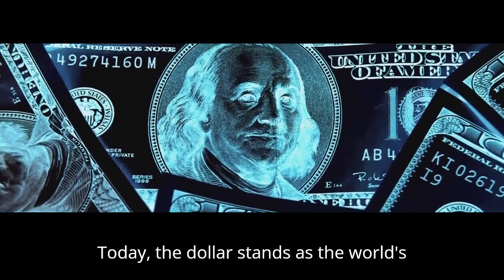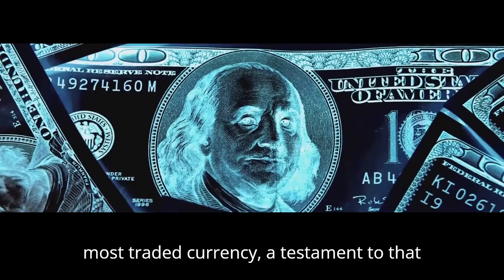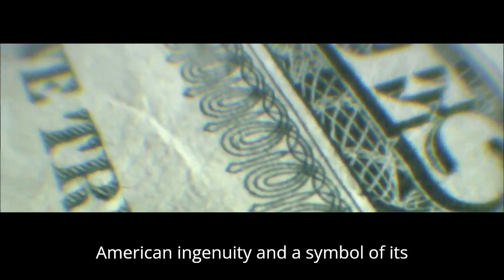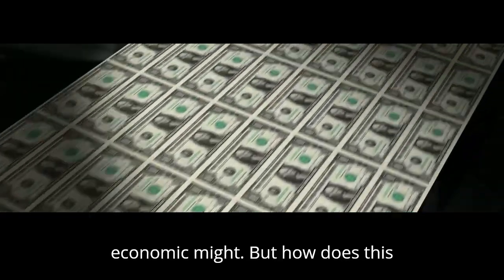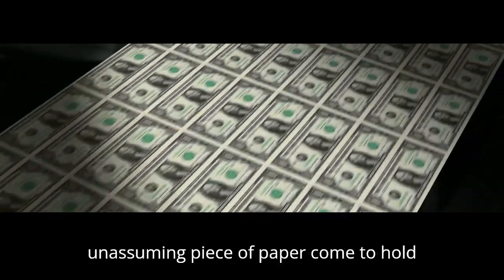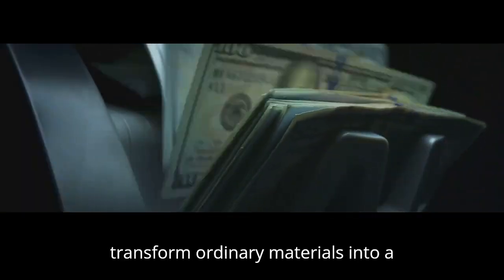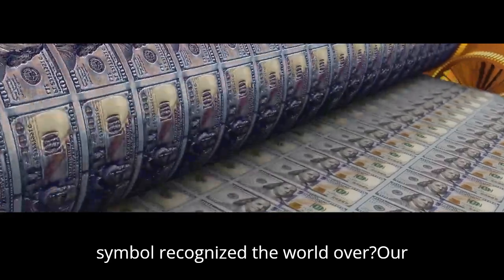Today, the dollar stands as the world's most traded currency, a testament to that early promise. Each bill a testament to American ingenuity and a symbol of its economic might. But how does this unassuming piece of paper come to hold such power? What intricate processes transform ordinary materials into a symbol recognized the world over?